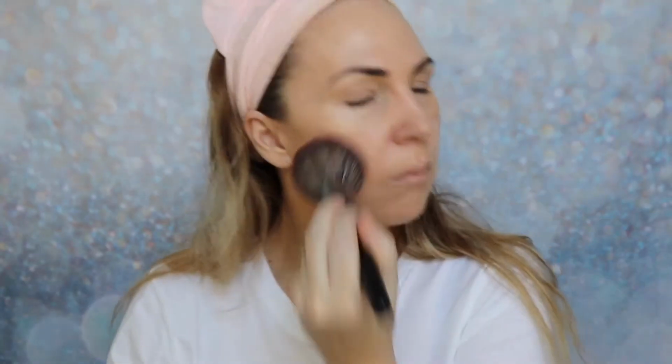I haven't done a voiceover for so long, so bear with me guys if I'm off beat or miss a beat or miss a count. Now I'm going to be just setting my face with some RCMA loose powder and just tapping that in gently on the face. And then I'll be using my Iconic London Cream Contour Palette, and I'll just be quickly contouring my face.